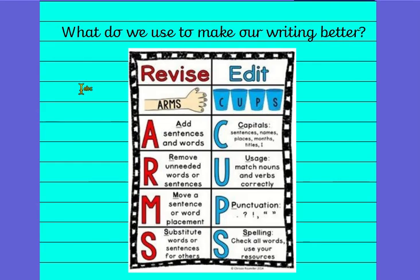Right then, how do we make our learning better? You're going to edit it by using your ARMS and CUPS, aren't you? You're going to add sentences and words. You're going to remove unwanted or unneeded words and sentences. You are going to move a sentence or word placement, and you are going to maybe substitute words for others. That's how we revise.